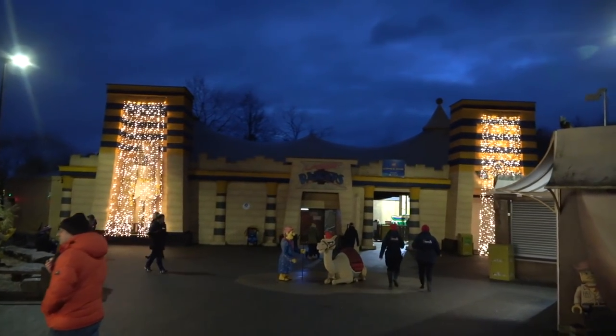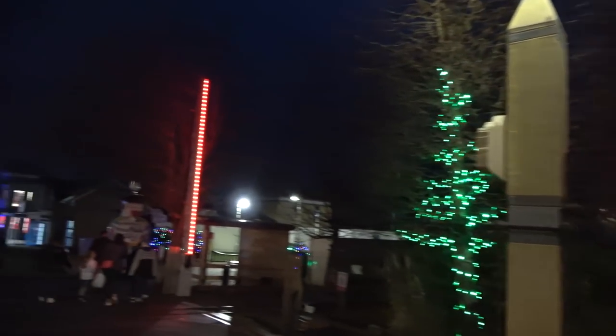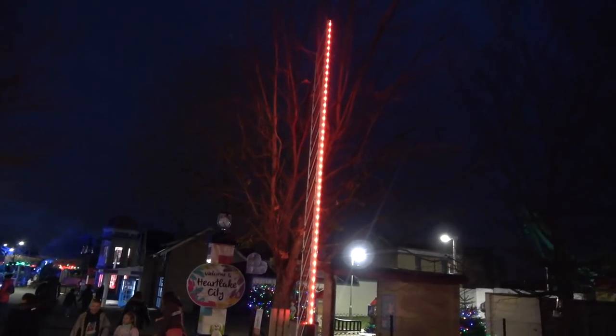Laser Raiders, fantastic. So colourful, isn't it, with all the lights down here? Absolutely wonderful. And obviously the train's not open, but I like how they've got the lights on the barriers just here. I don't know if that was intentional or not, that they've left them on, or if it's a safety thing, but it looks quite nice, doesn't it?